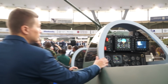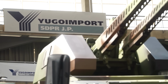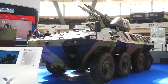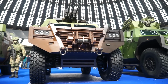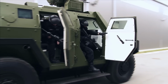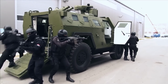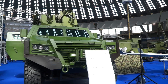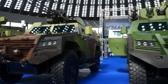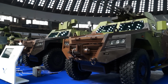sea. Behind me you can see the large exhibition area inside where Yugoimport exhibits a full range of combat vehicles and armored vehicles and more. In this case you will see three versions of the Milosh. It's a 4x4 armored combat vehicle designed to be used by infantry units and also special forces.